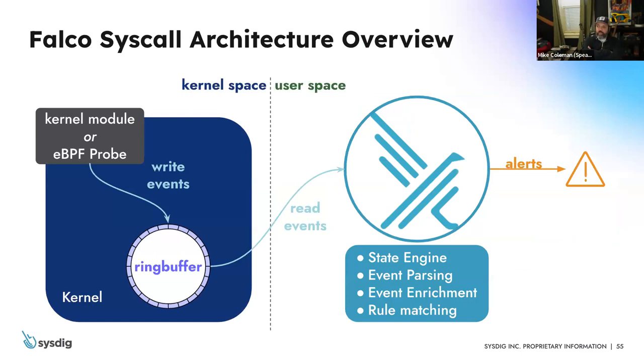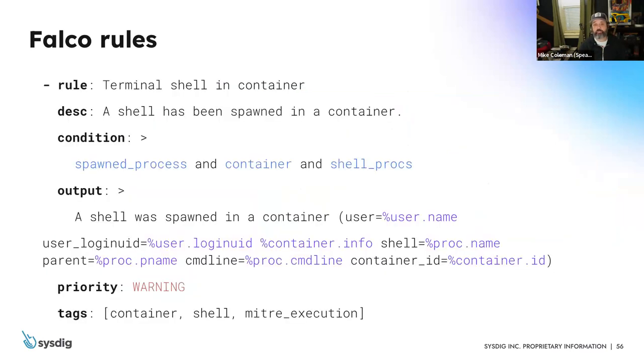Falco, we're going to pull events out of the kernel using some sort of kernel driver, either an eBPF probe or a loadable kernel module. We're going to write those to a ring buffer. We're going to pull them into Falco. We're going to parse through them. We're going to match them to a rule potentially, and then we're going to enrich the output and send it to you, right? Via a bunch of standard methods.